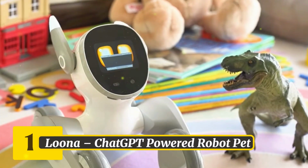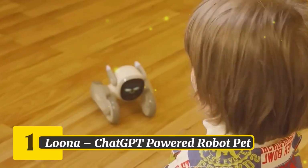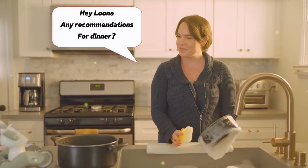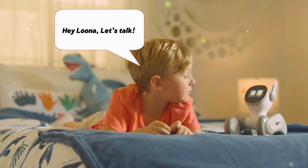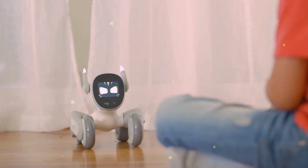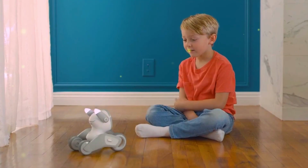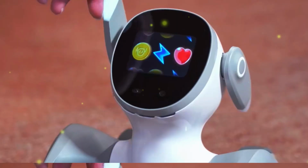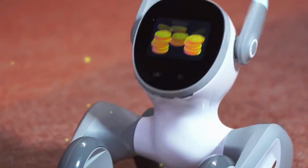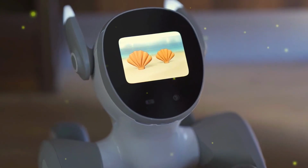Let's kick things off with Loona, the robot pet that acts like the puppy you never had to potty train. Loona's packed with personality. She sees the world through her RGB camera, recognizes your face, understands your hand gestures, and will literally follow you around the room like a loyal dog. Tell her to fist bump, wave, or even chase a laser pointer, and she's all in.